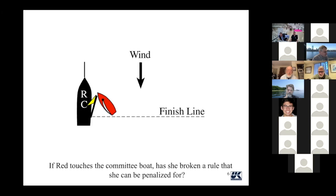Has Red finished the race? Yes, he finished the race, but he hit the committee boat. But wait a minute, she hadn't hit the committee boat yet. The question is, if she touches the committee boat, can she be penalized for doing that? She's finished the race. My understanding of finish is she actually has to clear the finishing area, where she is still racing. I'm speaking as a person who spends a lot of time on RC. I would not qualify this boat as having cleared the finishing area.